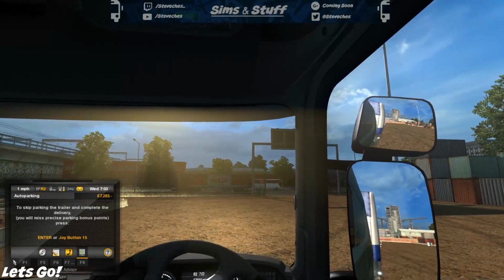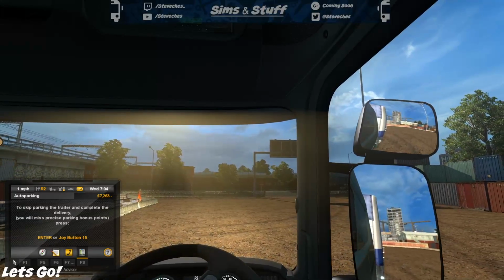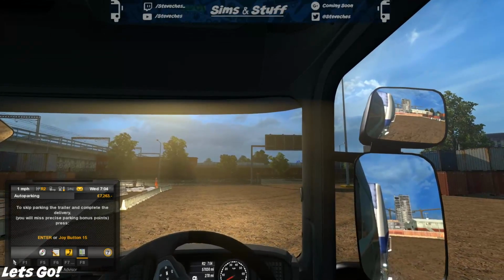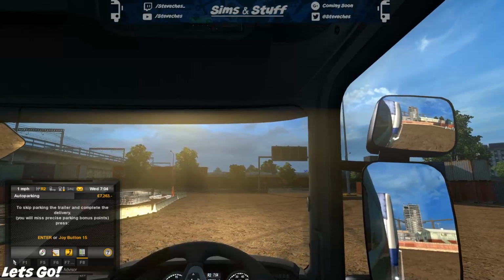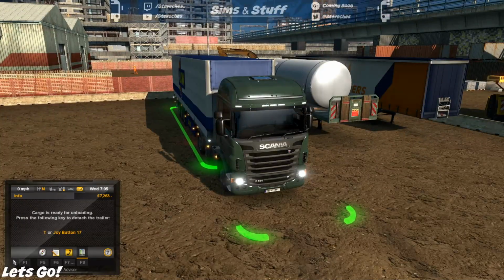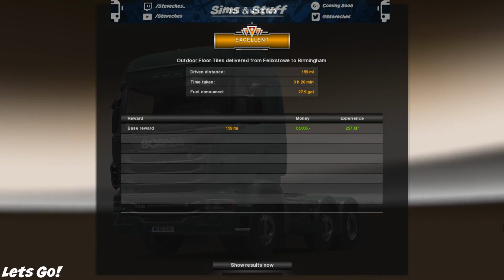I can actually reverse this just using the mirrors. A long time since I've done that. You know what? That wasn't bad, was it? Oh, I like that. There we go then. Job is done.